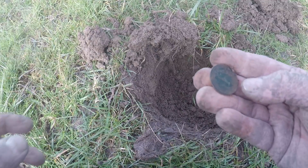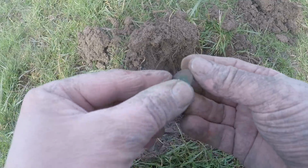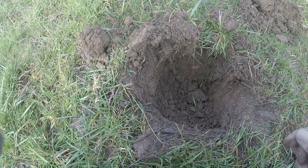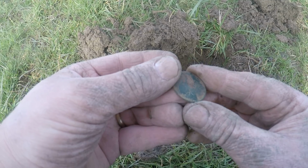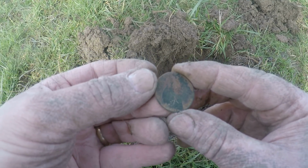Okay. Yeah. And it's George V. Let's have a look. 1910, 1911, something like that. Don't know. Can't tell. It says 1929, I think it says. 29? Yeah, I think so.